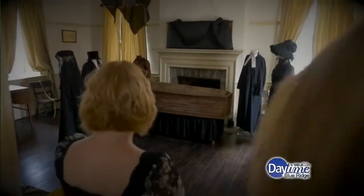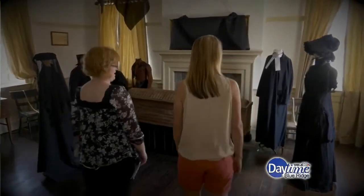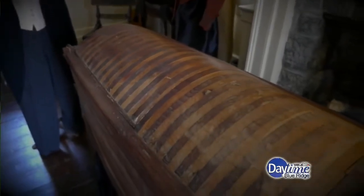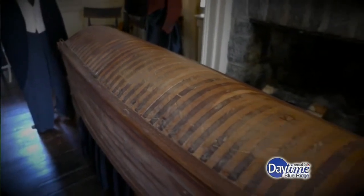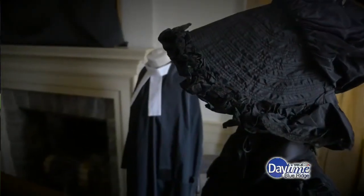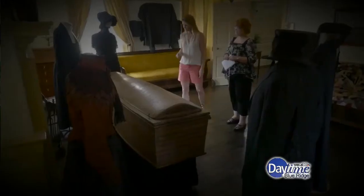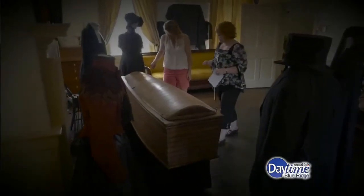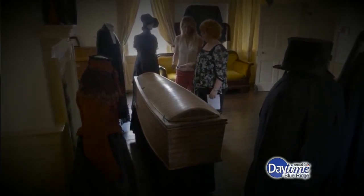For me, one of the most fascinating rooms was inside the parlor, where a Victorian mourning scene was set up, complete with casket and minister's robes. We had a casket, I guess, in our collection, and we had several items of clothing that would have been that time period, so we decided we would do a Victorian mourning scene, and it's set in our parlor.